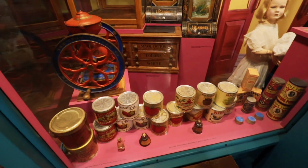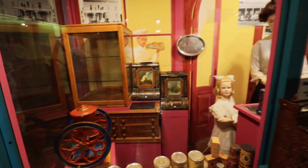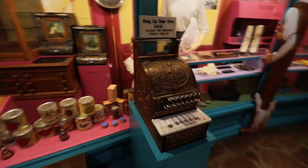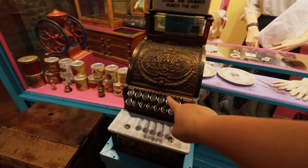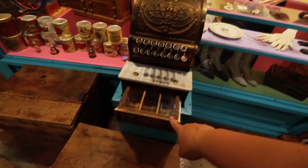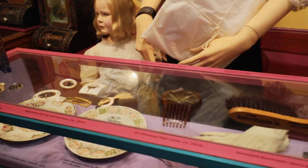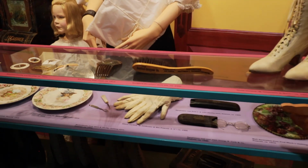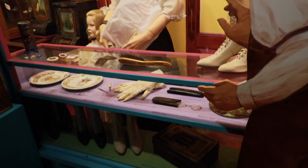We've seen a lot of general stores in our travel, but here they actually had markets for merchandise, and it was considered to be a bit more fancy. Here you can also ring up your sales through one of these interactive exhibits, which allows you to punch the keys, and as a result, the cash drawer pops out. Now, unlike some of the traditional general stores, the marketplaces here were a bit more lavish and had more items designed for the up and up in the community as well as the everyday person.